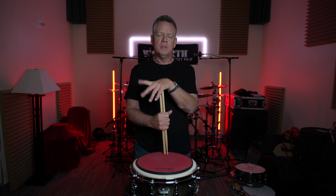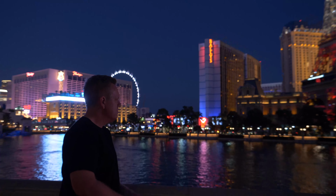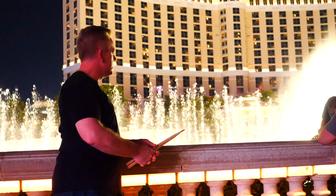Today's Rudiment, the 13-stroke roll. Let's get into it. So, the 13-stroke roll. Yet another double stroke roll from the NARD 26 Rudiments.